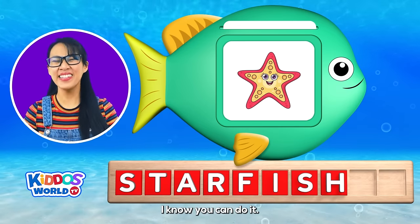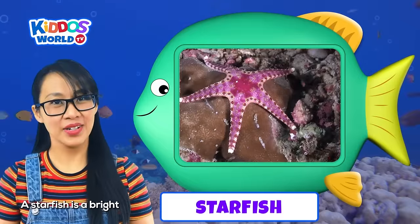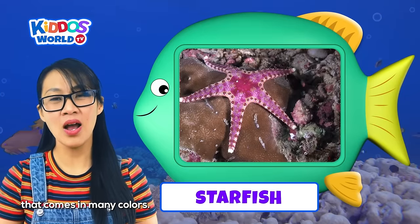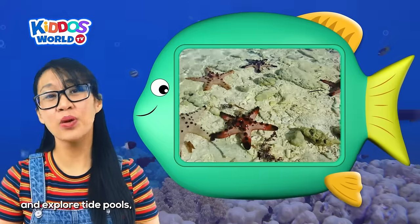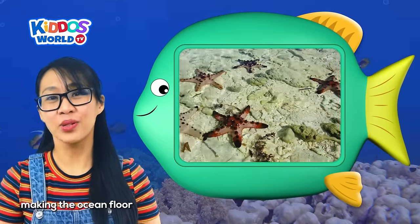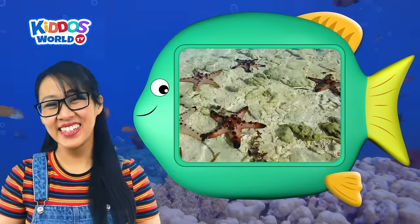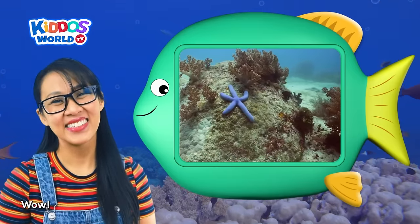Bravo, kiddos! I know you can do it! It's so much fun! A starfish is a bright, five-armed sea friend that comes in many colors. It loves to stick to rocks and explore tide pools, making the ocean floor its colorful playground. Let's move forward, kiddos! Wow!